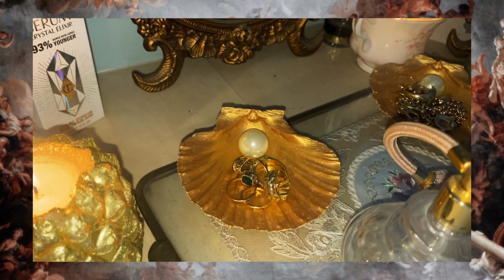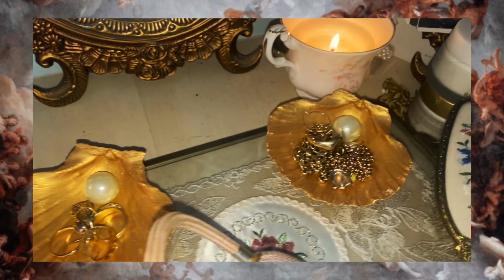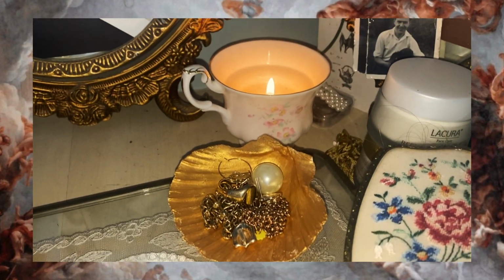Individually, they work so well to keep my rings and jewellery in, because we all have that set of jewellery that we wear daily and you want to keep it in the same place. These are brilliant for that, and they really, again, just tie in the gold theme. So cheap, literally. These were free to make for me, and I think these have turned out really well.